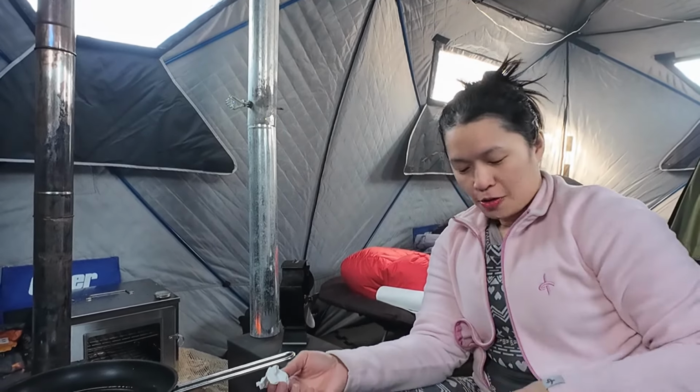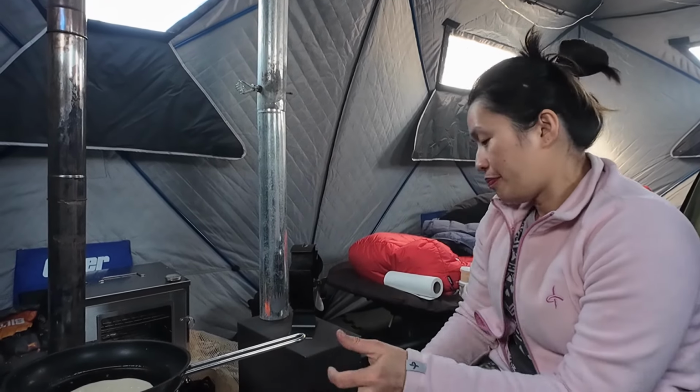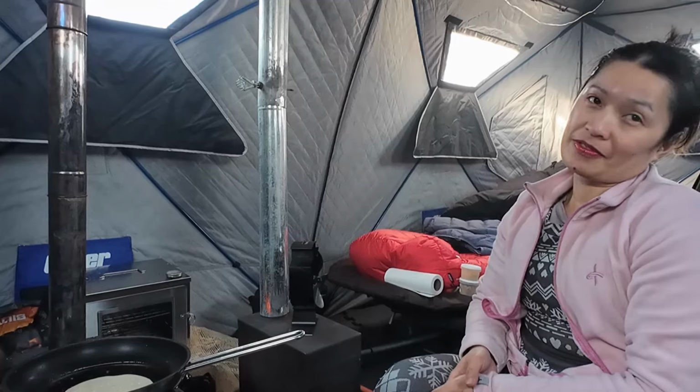I take off my socks. My bubble socks, how do you call that? Down socks. Yeah, down socks. And then I take off this one. I just wear t-shirts and I open my sleeping bag because it's warm. Yeah. And I sleep good after that.